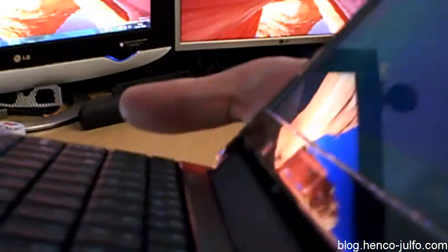And then on the right-hand side, there is a headphone and mic jacks, two more USB ports, making a total of three, your power socket to plug your netbook's power adapter in, and finally an Ethernet port for if you use wired, not wireless. Now let's just close the lid up and get a closer look.